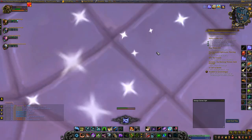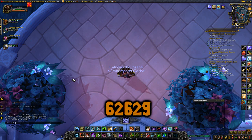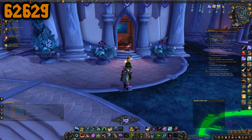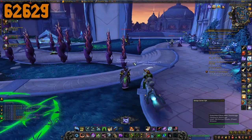I'm gonna click it. It will hurt me, and it hits me for 62629. You have to know that damage. So click your combat log. It will tell you how much damage. And you have to know that. Now, with your group, head to Court of Stars, into the Court of Stars dungeon.